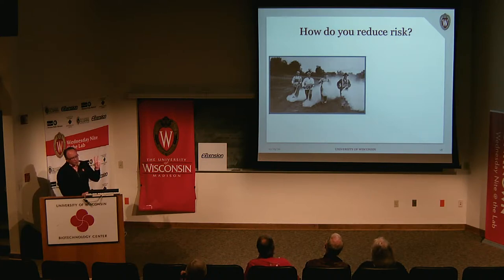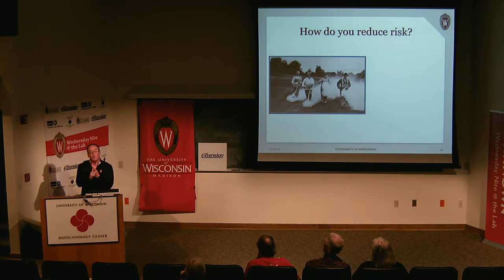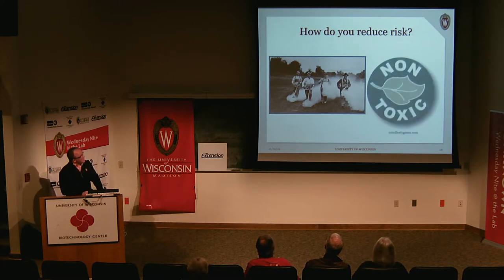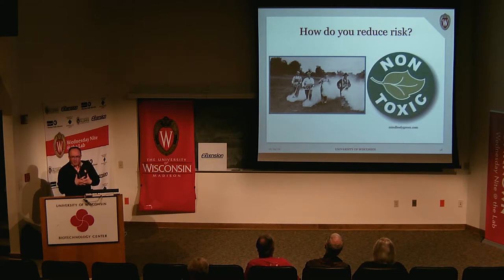We can minimize exposure, in my mind, in two ways. We can spray only when we need to, and only where we need to. Those are the two easiest ways to reduce exposure, or not spray at all. Then the other part of that equation is the hazard part. We want to spray compounds that have a lower toxicity or a lower impact.